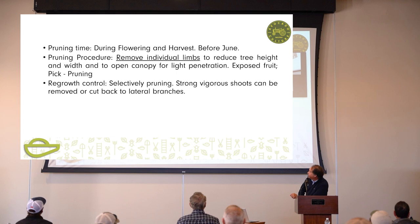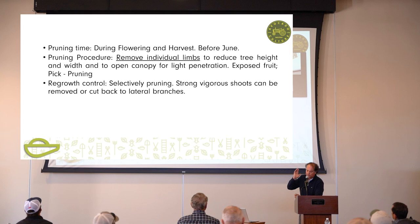For me, the best timing is during flowering. For me, it's the best moment, and it's easiest to explain to the worker what they have to do. It's really the easiest time, okay? Remove individual limbs. I like to do that kind of pruning instead of removing trees or cutting one side of the tree.